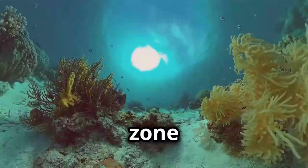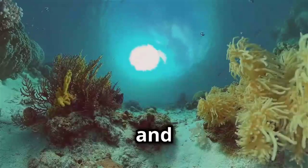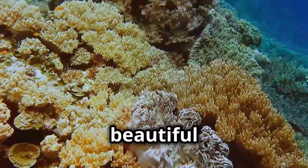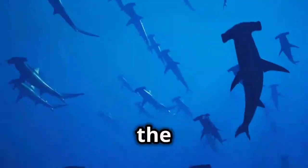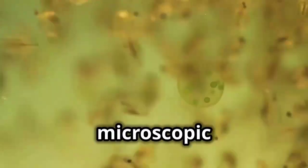This is the only zone that receives enough sunlight to support photosynthesis, making it the most vibrant and biologically diverse part of the ocean. It's here that you'll find beautiful coral reefs, teeming with colorful fish, towering kelp forests, and the open ocean where large marine animals such as sharks and whales roam. The sunlight zone is crucial for the ocean's food chain, as phytoplankton, the microscopic plants that live here, form the base of the marine food web.